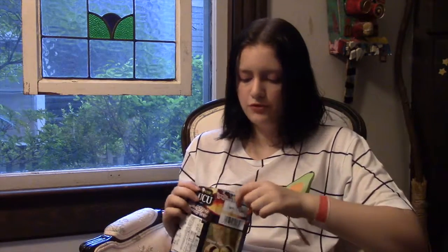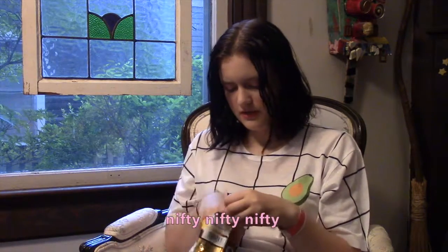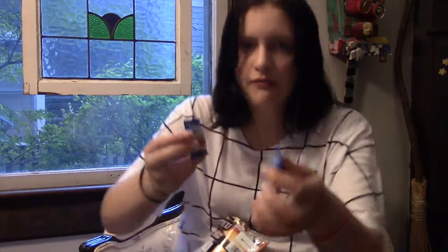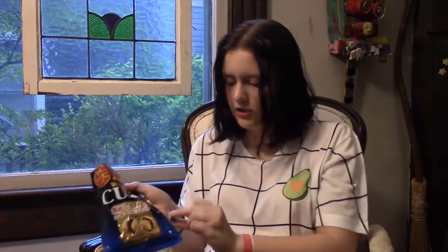There's high fructose corn syrup in this, and I really don't like high fructose corn syrup. So it's like the same little package as the last one. Nifty. Look, they have little dogs on them. It's smaller than the last one, but it looks just like the packaging. Ooh!